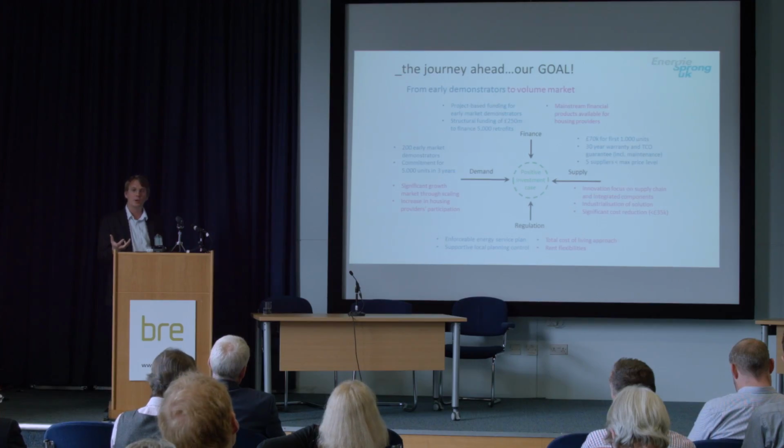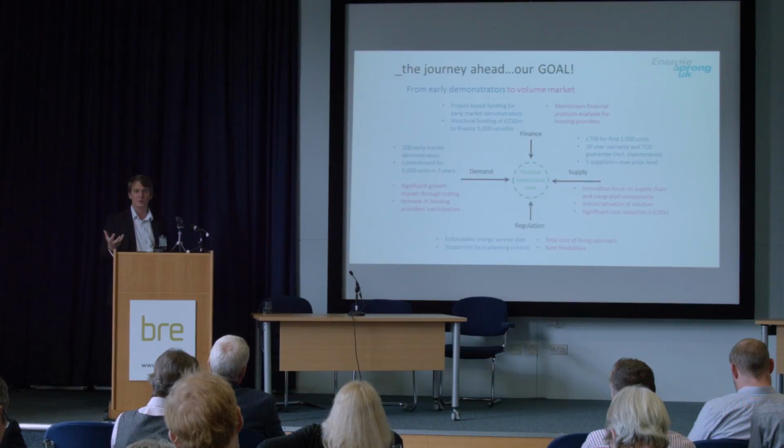On the regulatory side, I think what would really help the social housing sector is some rent flexibility, given the financial pressures the sector is under, the rent cuts and the right to buy extension and so on. We need to really think about it: if we are moving towards a total cost of living approach, where a tenant pays one whole cost of living to occupy a property, it's in the interest of the housing provider to maximise the rental income and minimise the energy costs. So I think it would be much better if we just had that one figure. So really that's our journey ahead, that we want to make that massive market scale volume work in the UK.